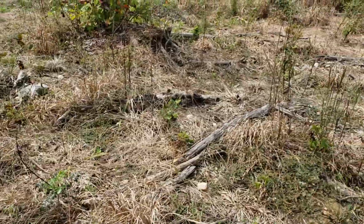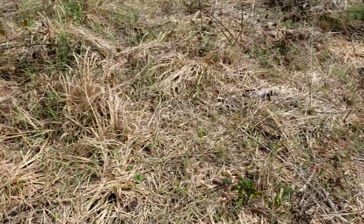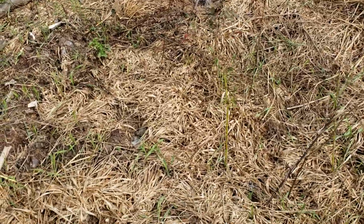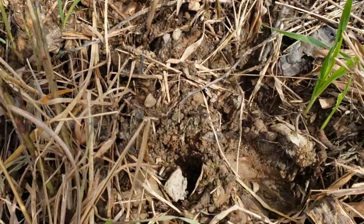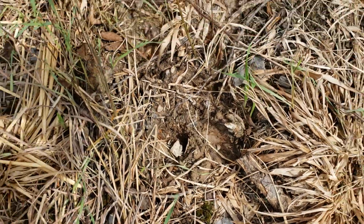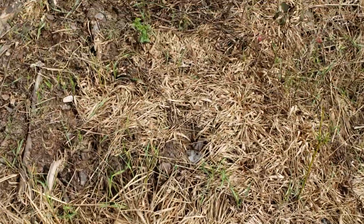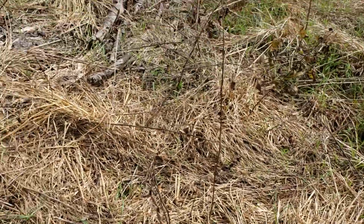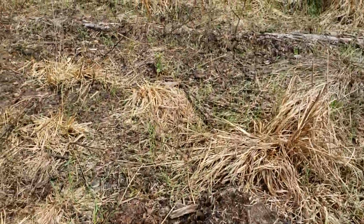Doesn't look as good back over in here, but I don't know how much I put down over there. Might not have been as much. But hopefully you can see there's some tracks right in there. So they're out here. You can tell that they've been eating on it.